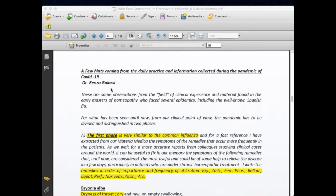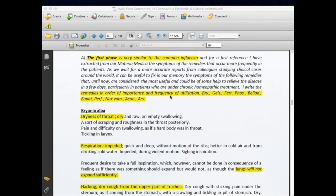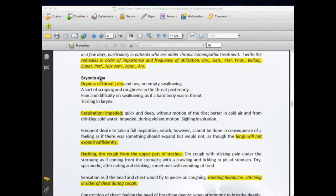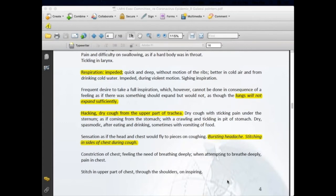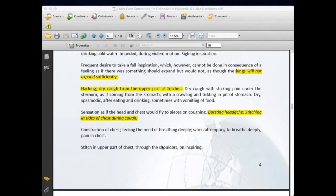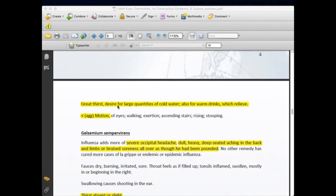A few hints from the pandemic, Reno Galassi. First stage, very similar to the flu. The remedies in order of importance of frequency, at least in Italy: bryonia, gelsemium, ferrum phos, belladonna, eupatorium, nux, aconite, arsenicum, remedies we've already mentioned. Bryonia: there's a dryness, impeded respiration, can't breathe deep, the hacking cough, and the bursting headache. It's interesting that one student said that she had a headache and it was helped with bryonia. Stitching in the chest, worse motion, great thirst for large quantities or warm drinks, which relieve. They could also be thirstless, or the way I think about bryonia, they don't want to move, so they might be thirsty, but they don't want to drink.